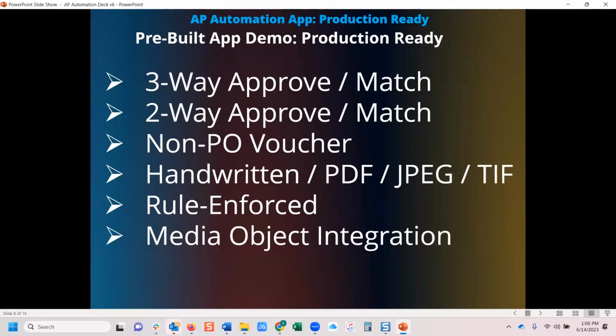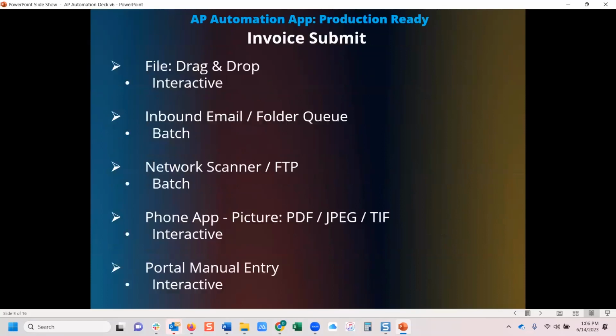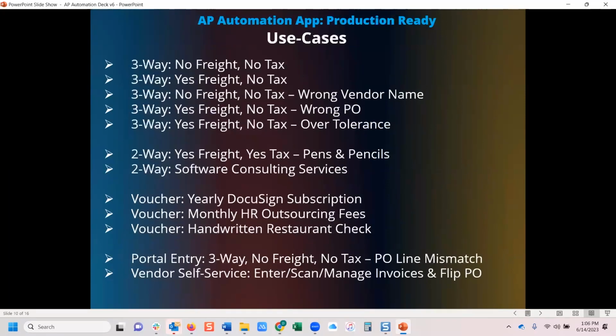So this is a little bit of the demo, what we're going to be going over. Like I said, three-way, two-way, non-PO, media object integration, how the OCR process works. Ben is going to review the workflow as a starting point and discuss the number of different scenarios. Speaking of the use case scenarios, this further details tax, no tax, getting a tolerance, over tolerance price error coming from JD Edwards, wrong vendor, wrong PO, or can't find PO, all those various scenarios.